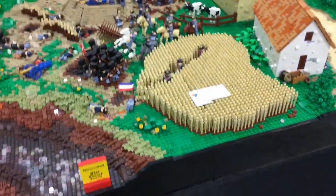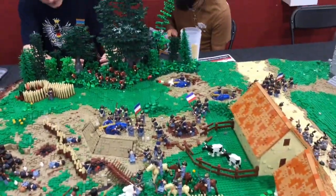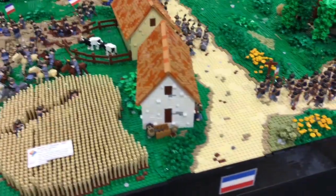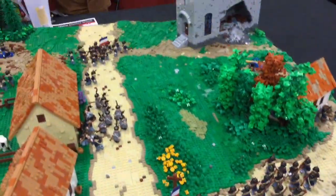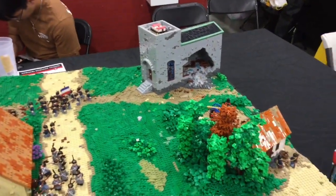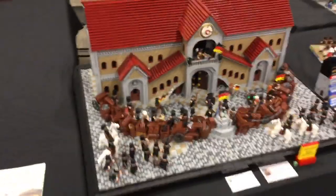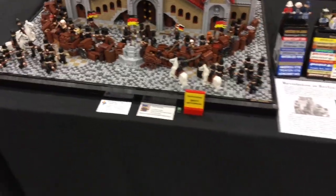Going through the stocks, that's so cool. That is a great way to do that. Roofs look so good. All the soldiers, so many soldiers. Absolutely amazing. So good. Almost done. We're saving the best for last. Best historical. Look at that.